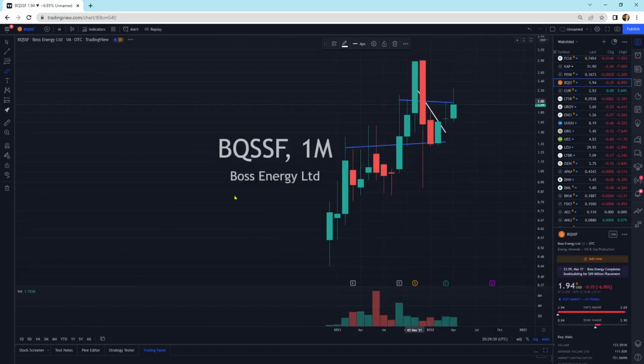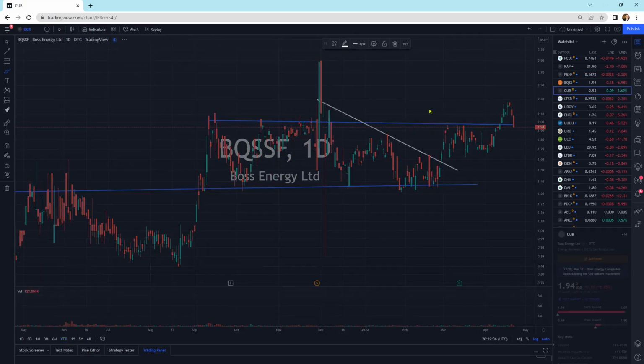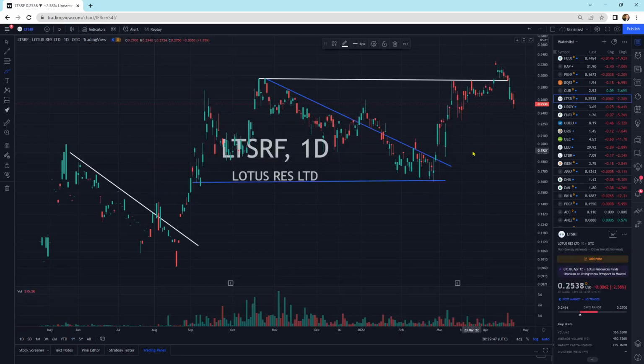Boss Energy getting a sell-off today. It looks like we might come back inside the pattern. We've got International Consolidated Uranium. This one's coming to a point. We'll see which way it breaks. Looks like the buyer stepped in a little bit there.